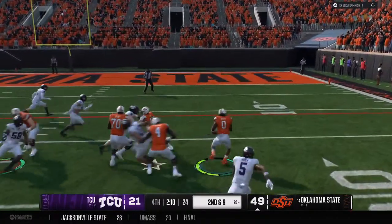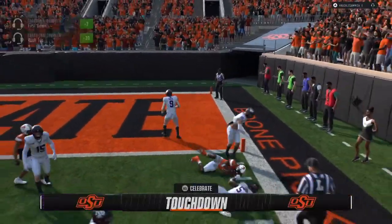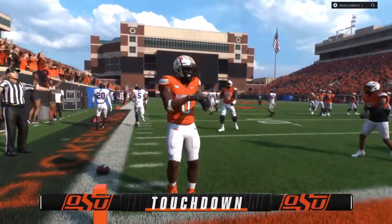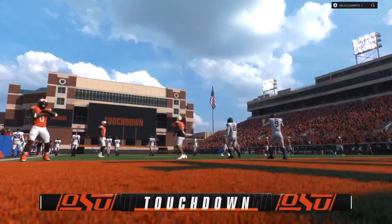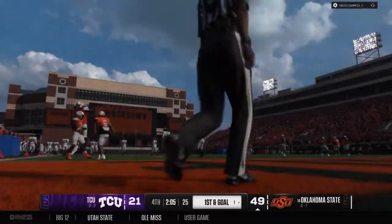Leaves it with the running back. And into the end zone. Touchdown, Oklahoma State. And the punishment has been extended. They're on the board again, and it looks as if this winning streak is going to continue.